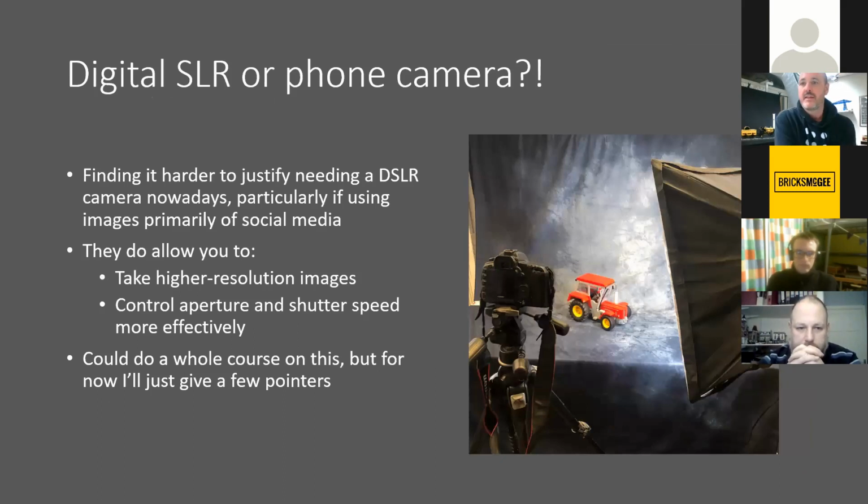So, okay, yeah, this slide, this is the issue. Do you need to invest in a better camera? I presume some of you have got digital SLR cameras. If you haven't, there probably isn't great justification for buying one. What they do allow you to do is take high resolution pictures. If you're mostly showing on social media, I don't think it makes a big difference nowadays, but if you want to print something, or you intend to use it for something other than social media, then you can get better resolution pictures.